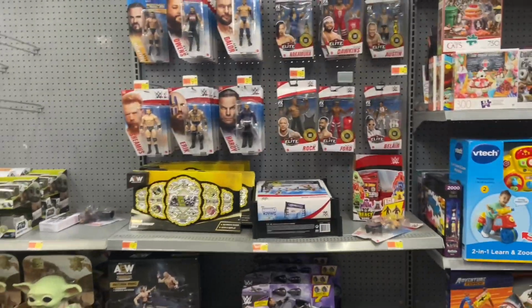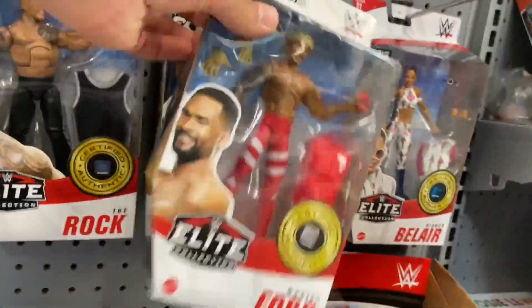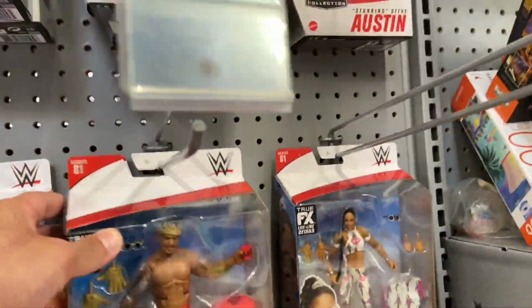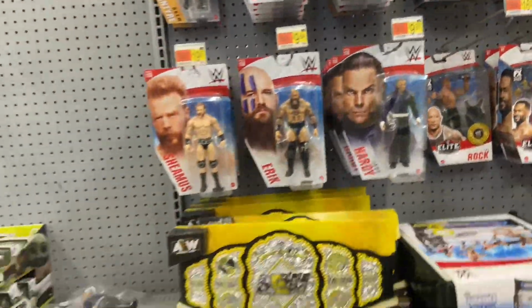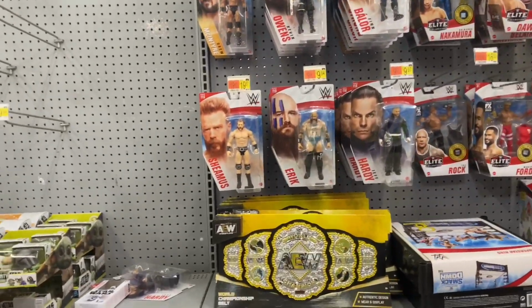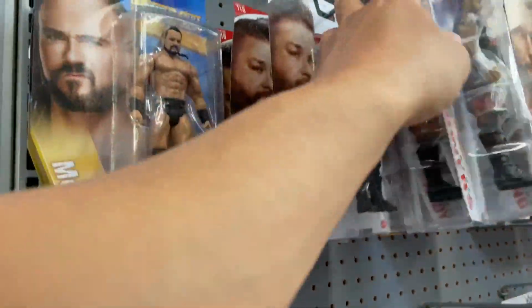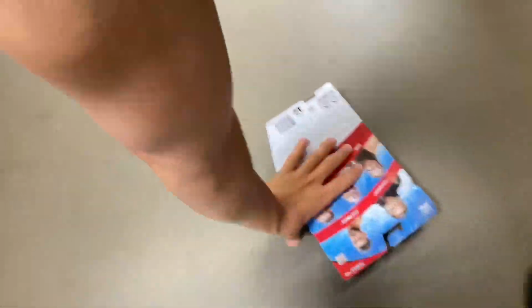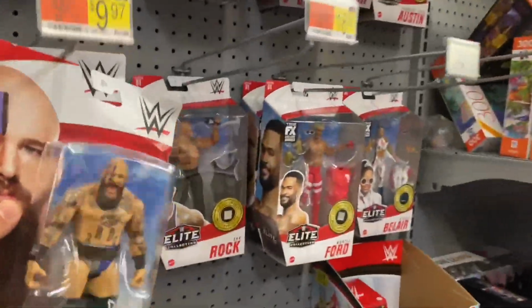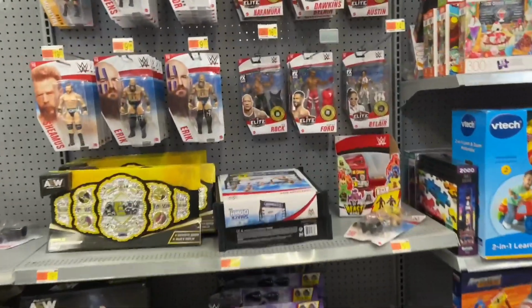All right, second Walmart of the day, and unfortunately, the same as we found at the other ones, minus the Chase Shinsuke. We have Montez Ford with the glasses, Bianca Belair, Angelo Dawkins, more Biancas, more Angelos, Stunning Steves, Shinsuke's, Rocks, no Mae Youngs, no Chase Shinsuke's. We got the newer Basic Series 118, Eric Ivar, Seth Rollins, Roderick Strong, Jeff Hardy, Kevin Owens. They had both Roderick Strongs, but, I mean, it's just green tights and black tights.